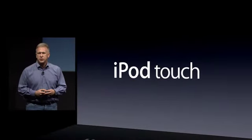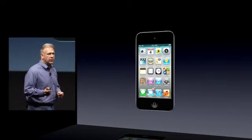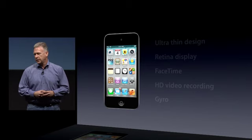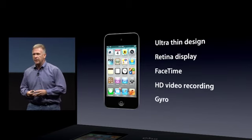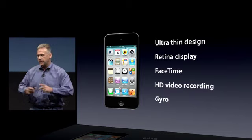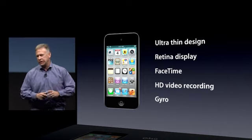Next, iPod Touch. As you heard earlier, the iPod Touch is now our most popular iPod. And it's no surprise, it is so incredible. It's amazingly thin. It's got that beautiful Retina display. It does FaceTime video calling. You can do HD video with the built-in camera. It has a gyro, so all those great apps and games you download have amazing gameplay.